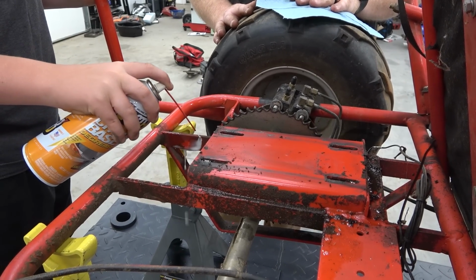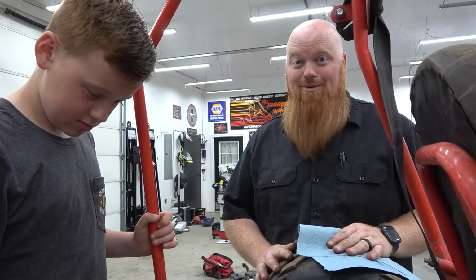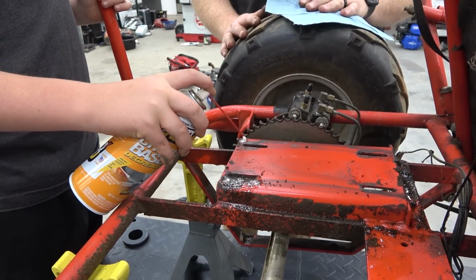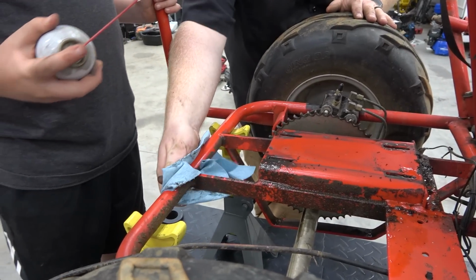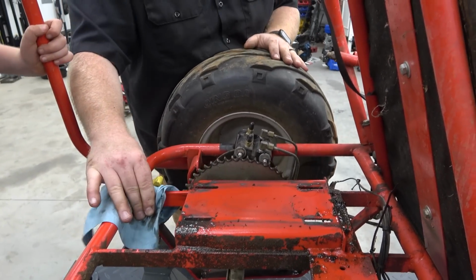Don't drink it, it'll kill you. Well, it's actually food grade, so, I don't know. I mean, don't drink it, but it ain't a bottle of Tang, I'll tell you that. I didn't see how much grease and stuff there was, or we would have washed this puppy outside. Just start wiping it now.